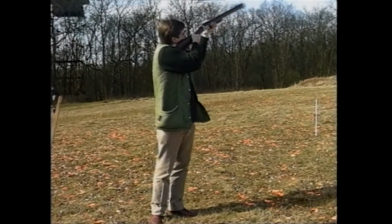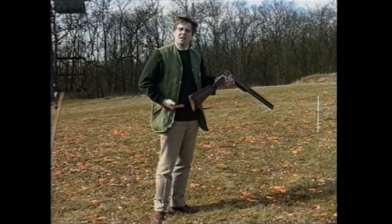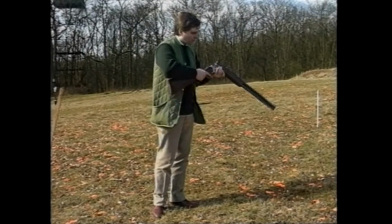You shouldn't try and do this. What you've got to do is to move the top of your body like a tank turret. You're rotating from the hips.